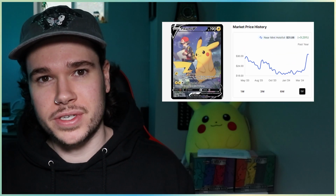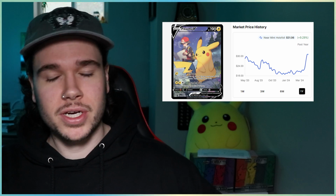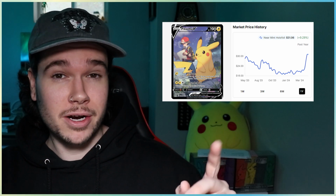Next up, jumping to Lost Origin at number 8, we have the Pikachu V. Pikachu V is sitting just shy of $31. This is an awesome card. It's one I pulled, luckily. I still need the Vmax. Probably going to pick it up sooner than later because it's a little higher up on this list.